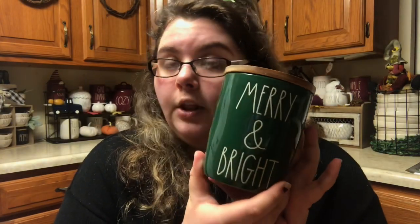I'm loving all the green stuff this year. Loving it. Then we got the Merry and Bright Cellar. So freaking cute. I really, really want the green marshmallow cellar, so fingers crossed we can get that online or in a trade, something. The next item that we got from her is Snow Angel. So freaking cute. And it's like a matte finish, so it's not like the glossy mug finish.